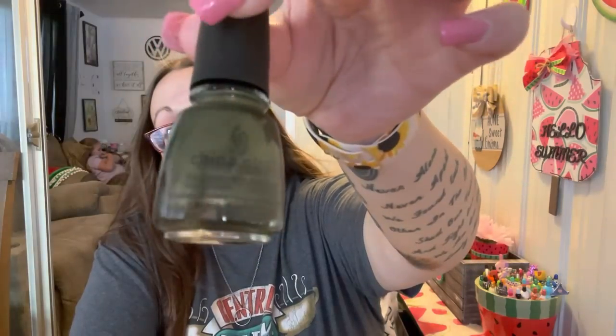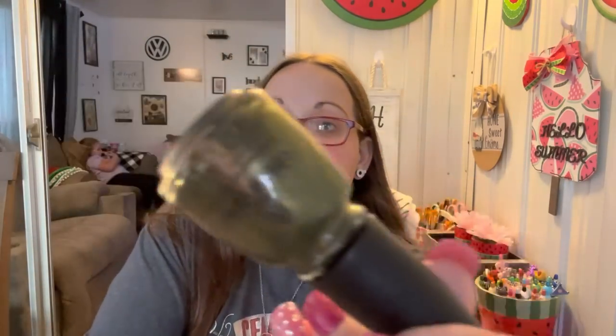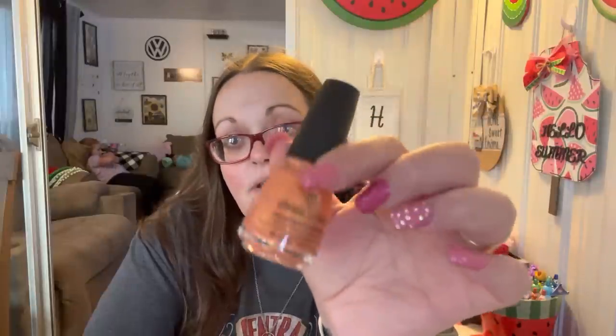This one's called Aggro. It's a really pretty, well, not sage green, but like emerald green. And then this one she already has, but I'm gonna keep it for my ring bombs because I gift a nail polish with every order. And this one's called Earning Your Stripes, and it's a really pretty orange color. So those are for one of my friends.